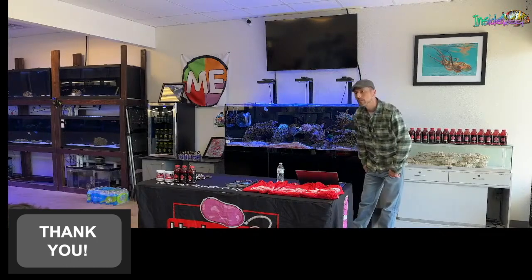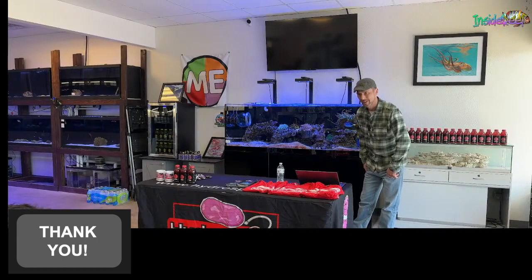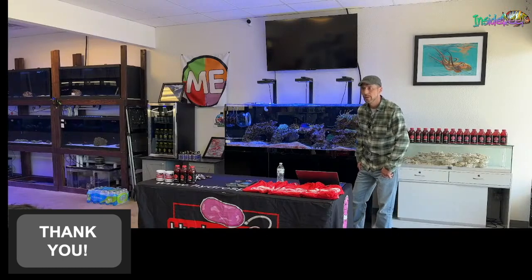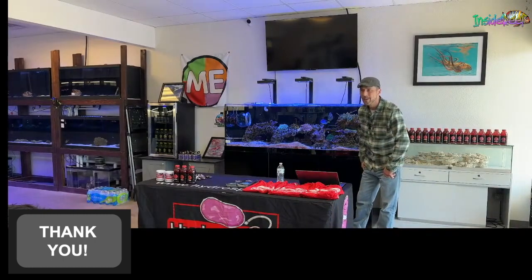The reason I'm asking is, I have two pillars, a Rasta and a Spider-Man, both on a rock. They both get the same amount of light. My Rastas are completely taking over the rock, and my Spider-Mans are exactly the same as when we bought them at the same time. And that's why I'm asking: they're both getting the same light, the same food, the parameters are the same, but one's accelerating versus the other.